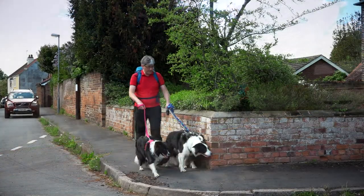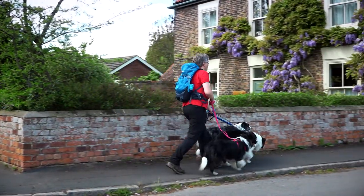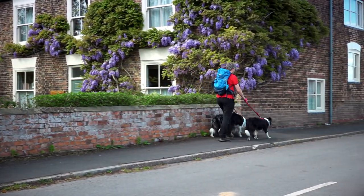We're now in the small village of Graysland, which has some beautiful buildings to admire, before turning left along Graysland Fields Road to return to Haxey.